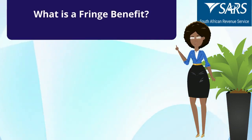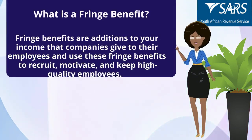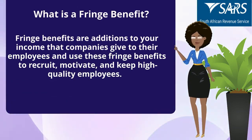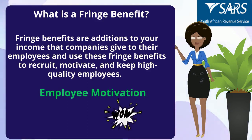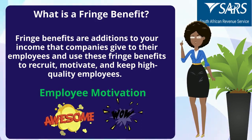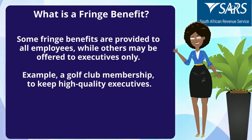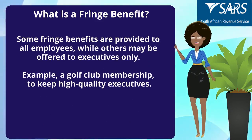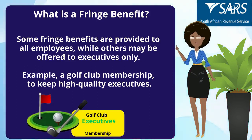Let me explain what is a fringe benefit. Fringe benefits are additions to your income that companies give to their employees and use these fringe benefits to recruit, motivate, and keep high-quality employees. Some fringe benefits are provided to all employees, while others may be offered to executives only. For example, a golf club membership card to all executives in the company.